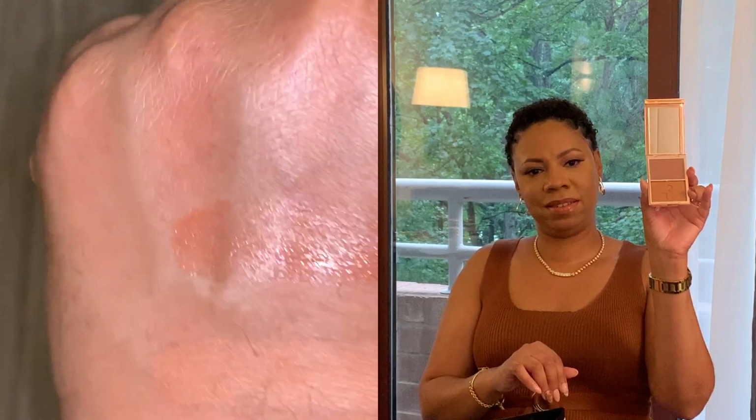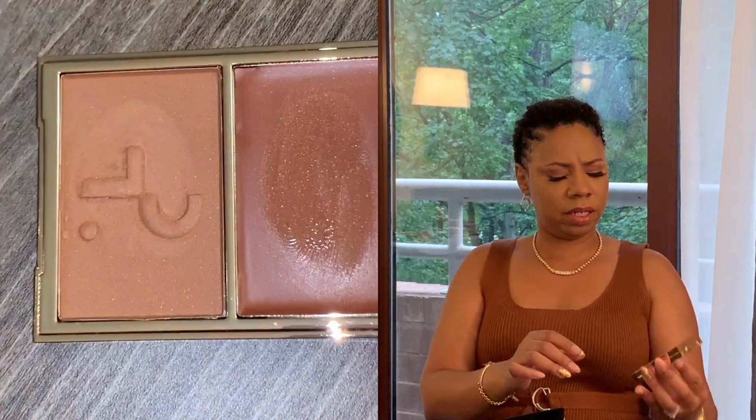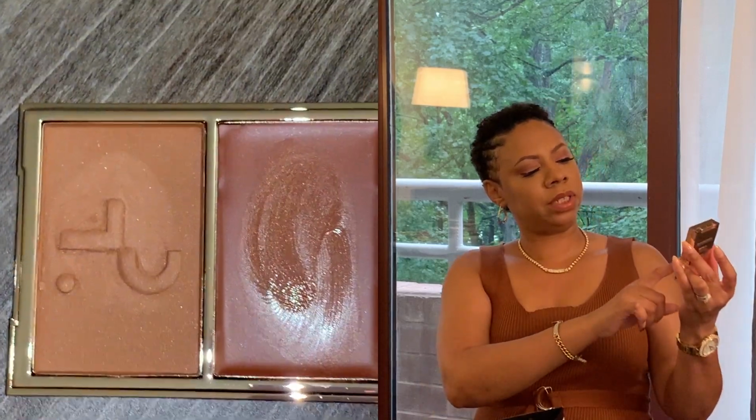This color. Very pretty packaging. It's like rose gold. It has Patrick Ta for face here, and then just the ingredients and the name and everything on the back. So that's just the quick haul that I picked up from Sephora.